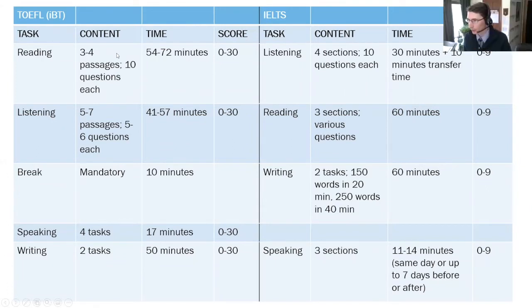You can see the content. There's about 3 to 4 passages with 10 questions each. It takes about an hour. It's scored on a scale of 0 to 30. All right, for listening, there's 5 to 7 passages. They're audio passages with 5 to 6 questions each.